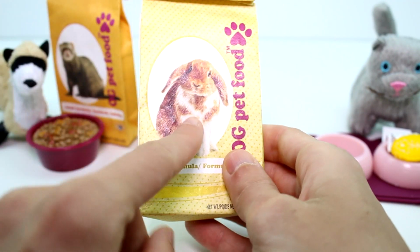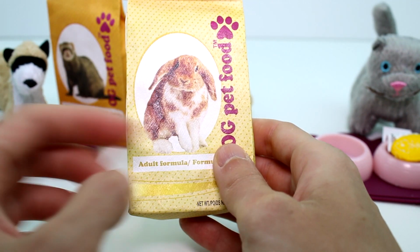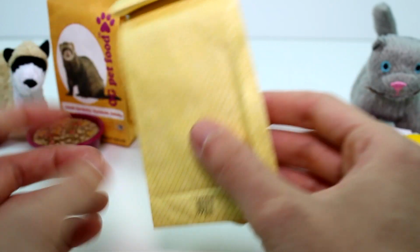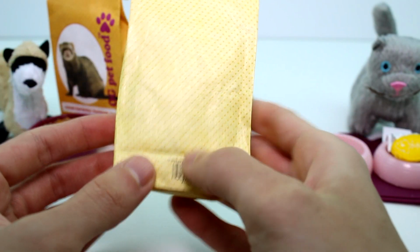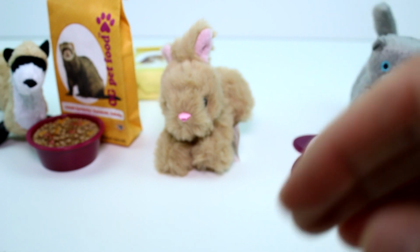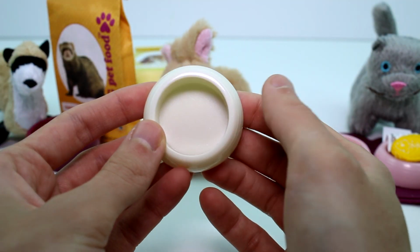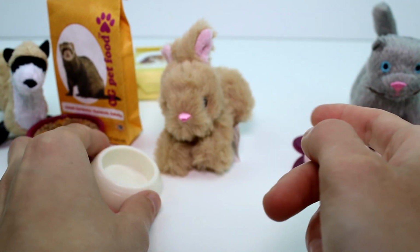That's Lucy, except Lucy has more white than brown. It's like if you switch the white and the brown. But we have the same thing as the ferret food. We have some rabbit food, which is so cute. And it also has a little barcode. I'm loving it. And then we have a little bowl. This is actually just like Lucy's bowl, and it's the same design as that bowl.